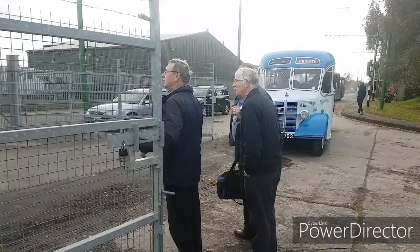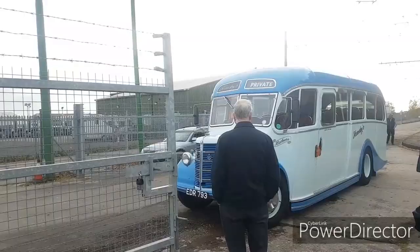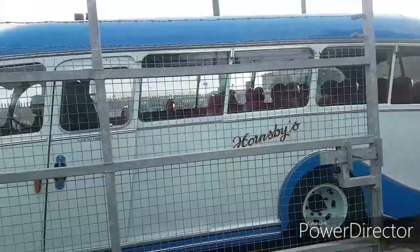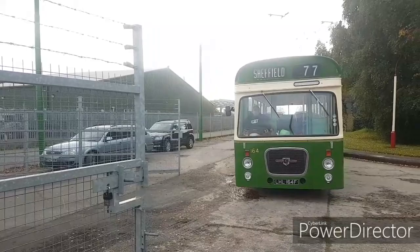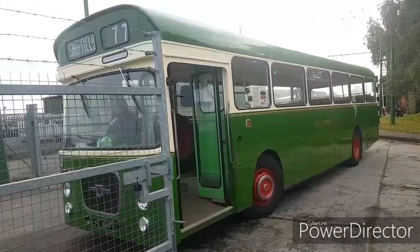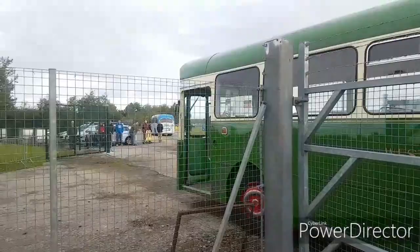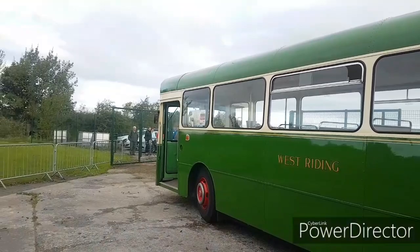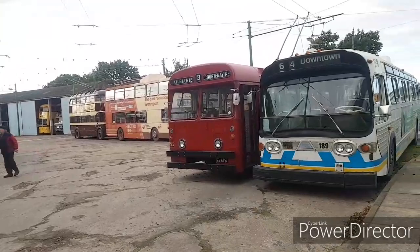Find out, fellas. Bus trying to get in. It's Hornsby's. Should I recognise the two-tone blue livery. Very, very nice. Here's Leyland Panther 164, IHL 164F. It's very nice. There's a bunch of vehicles up here, we shall go through them.